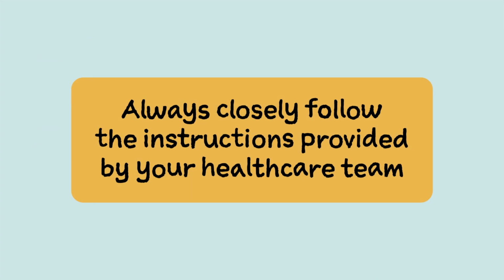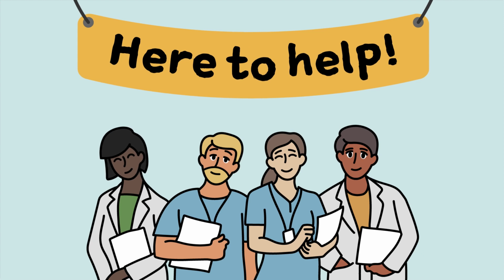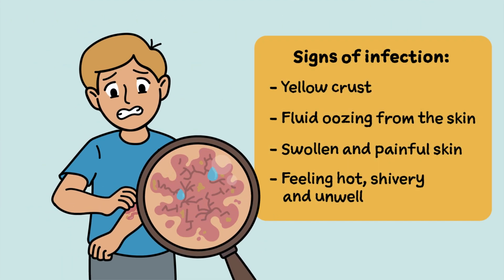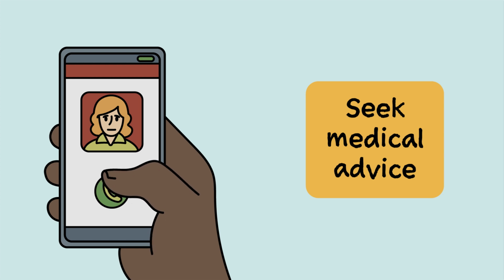As with any medicine, side effects are possible, but if used properly and according to the doctor's specific advice, the risk of side effects is small. You can speak to the doctor, pharmacist, or nurse if you have questions about using topical steroids. If there are signs of infection or the eczema doesn't respond to treatment, you should seek medical advice as soon as possible.